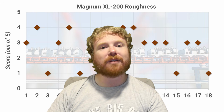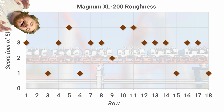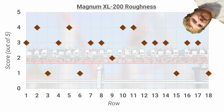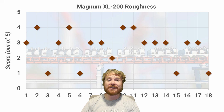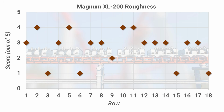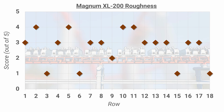Speaking of pain, why don't we have a look at the roughness rankings for each row? Whoa, shock! The wheel seats are the least comfortable, and the middle of each car is the most comfortable, at least in general. Wow, truly surprising stuff, I know. It isn't a one-to-one relationship though. The middle car wheel seats were smoother than the outer wheel seats, which I think makes sense, and the front of the train was a bit more merciful than the back.